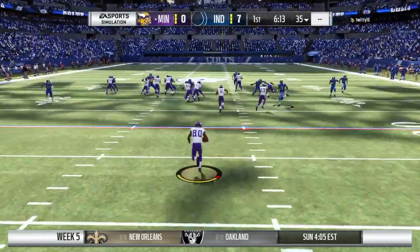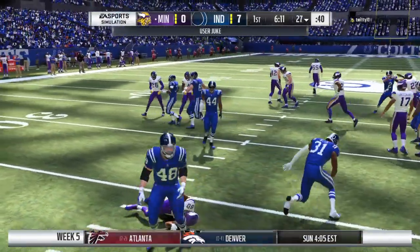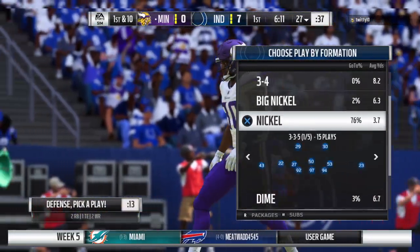This will be fielded at the 6. Nifty move. And he'll take this across the 25. Couple extra yards up to the 27-yard line.